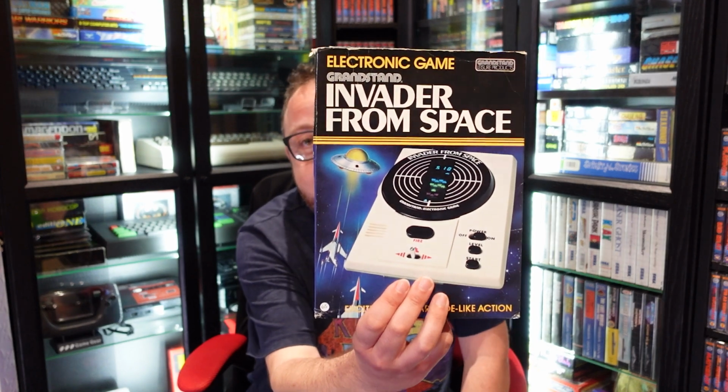And the final thing is another blatant copyright infringement, only this time they've just not gone with the actual name of the arcade game, they've sort of tweaked it. It's a bit like when Aldi have a product that is really close to an official branded product, like instead of Dairy Milk they've got Dairy Fine, whereas this is Invader from Space instead of Space Invaders.